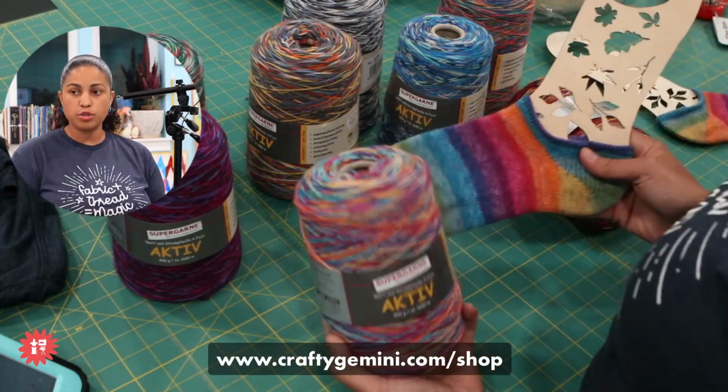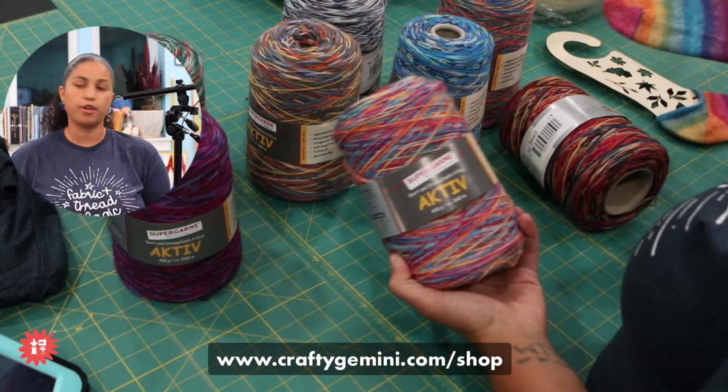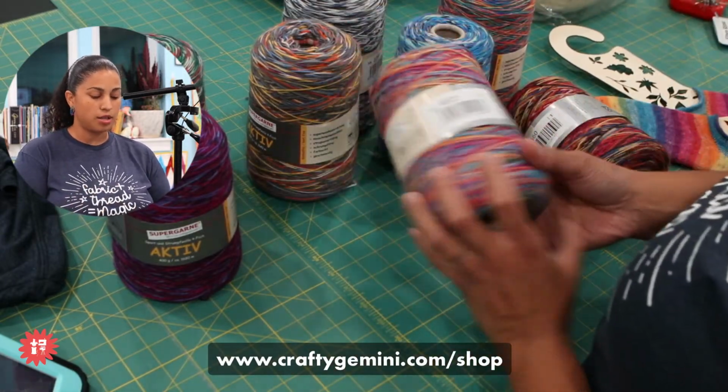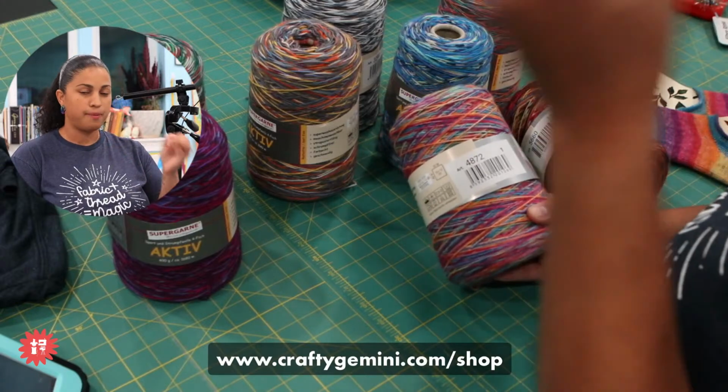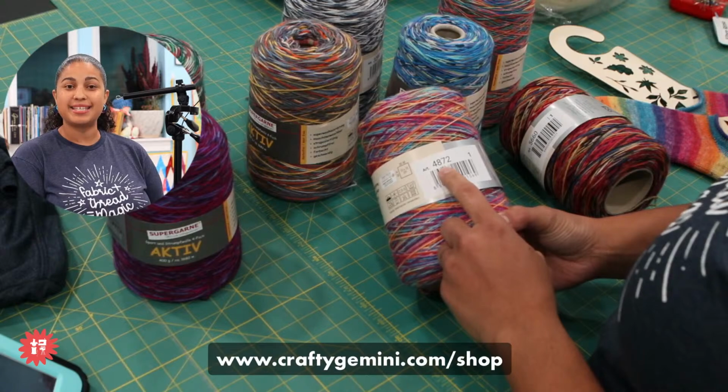So it's cool to show you how it knits up because you can't really tell from here. You can tell they're pretty colors, but it's self-striping, okay? And so this color, I have wool stuck to my lip gloss. Wow. Is color number 4872.